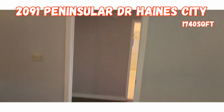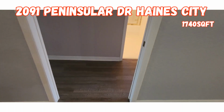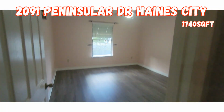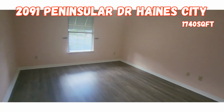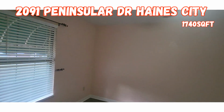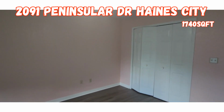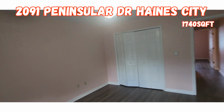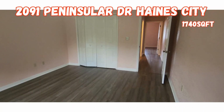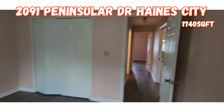There's 2 bedrooms over here on this side. And go up to the front one first. I mean, it is bigger rooms. I'd say maybe 12 feet. 2, 4, 5, 6, 7, 8, 9, 10, 12, 13, almost 13 feet. Looks about the same width. Good sized closets.